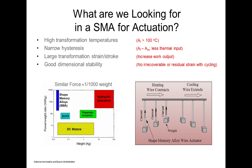Why is that useful to us? It's useful to us because the energy densities in these materials are so large that they rival conventional hydraulic and pneumatic actuators, but they give us a package that we can do it in a much more efficient, lightweight, compact type of system.